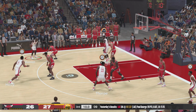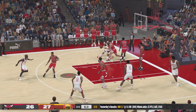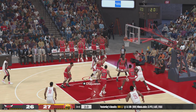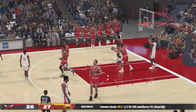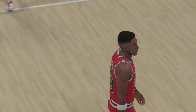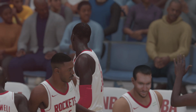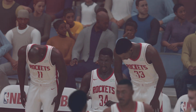12 seconds left to play in the third. Pass to Olajuwon. Olajuwon drawn the double team. Over Purdue. Another shot. And that one released in time, but no good. Hakeem Olajuwon has been leading the charge for the Houston Rockets. A terrific quarter for him. And now he has a total of 27 points. Shouldn't take him long to get up over 30. We'll take a quick break and then back to the action here.